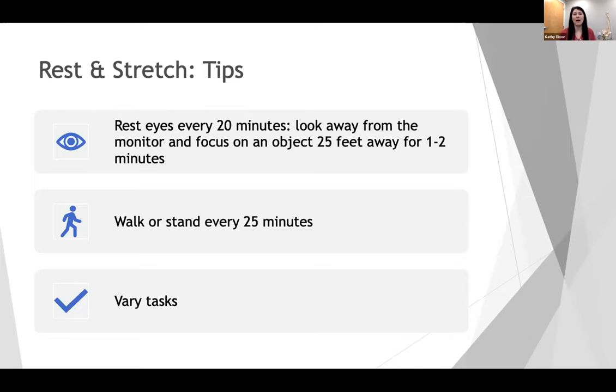Another tip is about every 25 minutes, you should really try to walk or stand up or just walk around the house. If I had to look at the clock here, we're probably about 25 minutes into it. So why doesn't everybody just stand up for a second? Then we can do things like go up and down on your toes. You can march in place. It doesn't have to be for a long period of time. It could be 30 seconds to a minute. You could stretch your arms overhead.